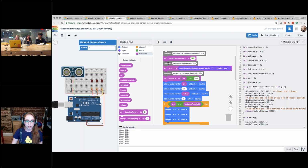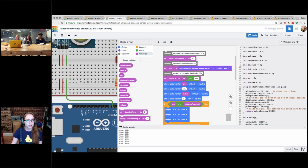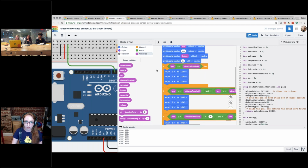Then I'm going to measure the distance from the sensor with this purple block that says read ultrasonic distance sensor on pin 7. And if I zoom into my circuit here, you can see that the data pin is plugged in to pin 7. Then I'm going to convert it to inches, and these blue blocks here say print to serial monitor, and they print the centimeters and the inches. And then I'm going to make some decisions based on that reading.